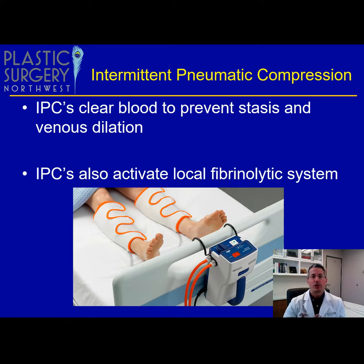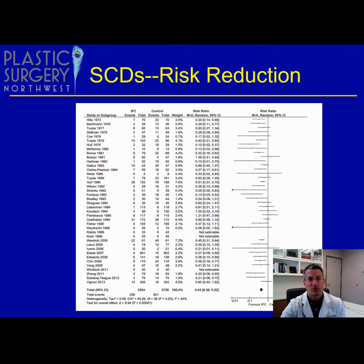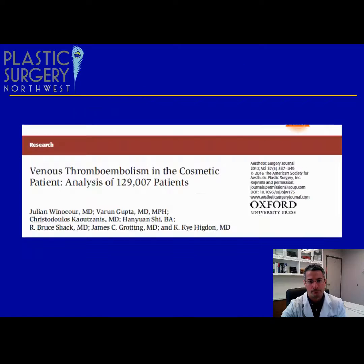I am a big fan of intermittent pneumatic compression because these work in 2 ways. One is by physically propelling blood out of the legs to minimize stasis. And two, even a single sequential compression device will activate the local fibrinolytic system and increase those blood-borne fibrinolytic factors. So a single SCD can have a head-to-toe effect. There are wonderful data in surgical patients as a whole from Ho and colleagues that clearly demonstrate sequential compression devices decrease risk for deep vein thrombosis in the overall surgical population.